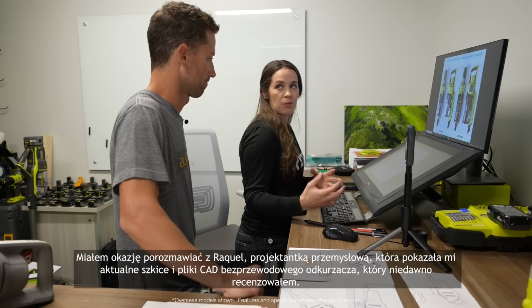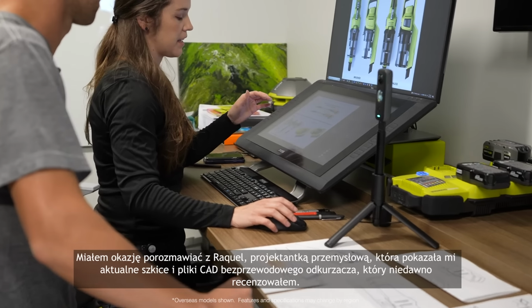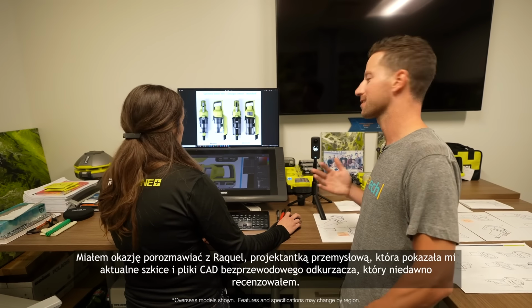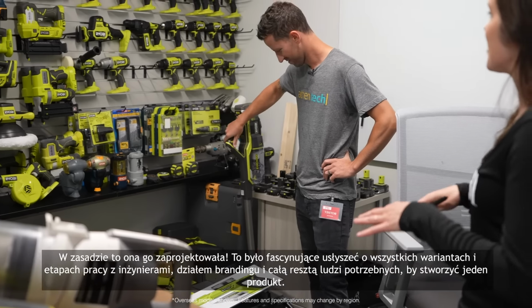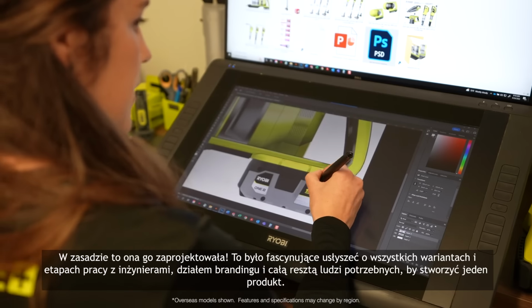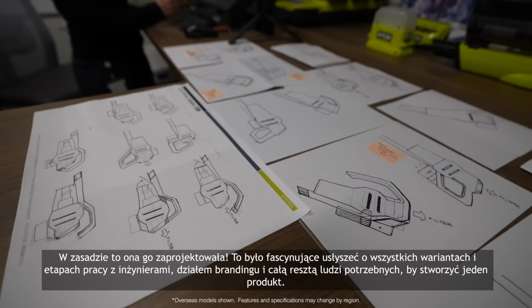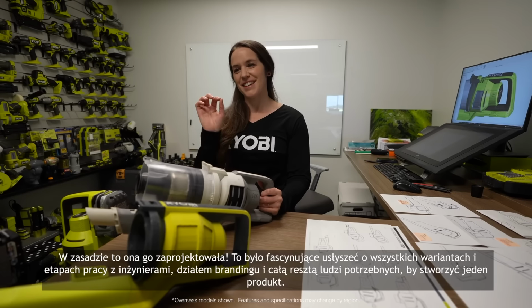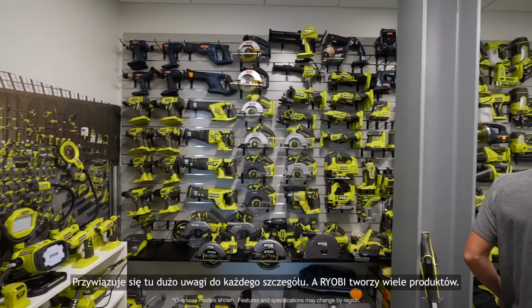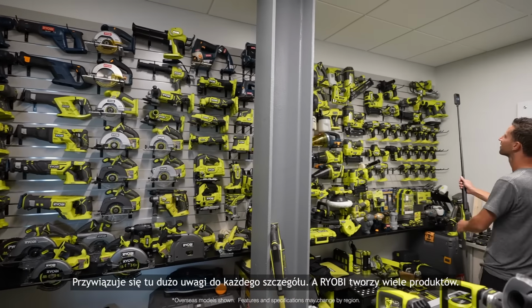Here I got to talk with Raquel, an industrial designer who showed me the actual drawings and CAD files of that cordless vac I recently reviewed. She basically designed the thing. It was so fascinating hearing of all the layers of iterations and back and forth with engineering, branding, and so many teams of people to create a product. Just so much attention to a million little details. And RYOBI makes a lot of products.